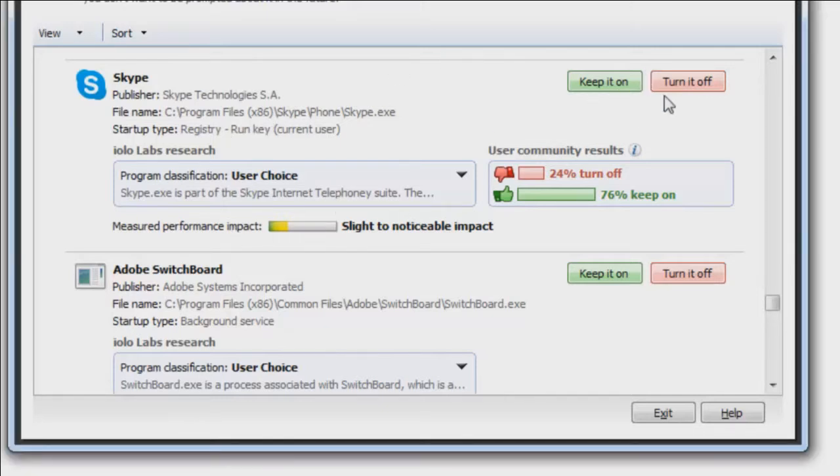And the program's still going to be on your computer. You can still start Skype when you want to start Skype. It's just not going to auto start on you. Again, this is just unwanted startup programs. So the program isn't being removed. It's still installed on your computer. By shutting it off, you're not doing any harm. You're just saying, hey, I don't want it running. When I want it to run, I'll turn it on.